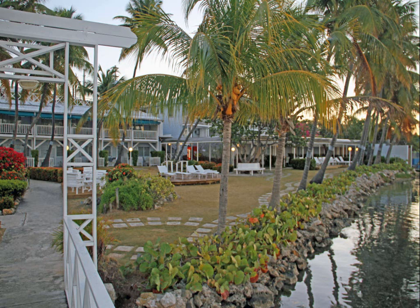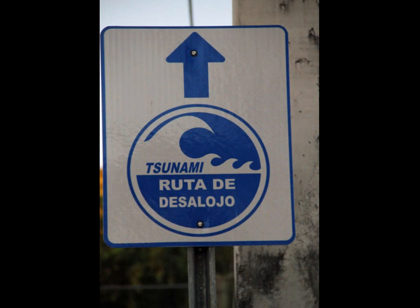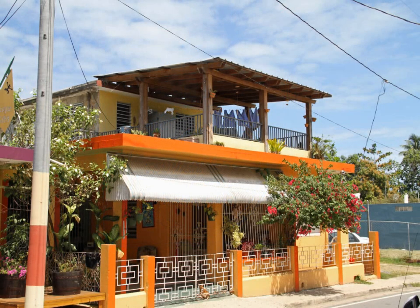This was one of the resorts we stayed at outside of the cities. This is a typical room, and after I saw what the termites did, I was happy to have a tile floor. Where I live, 1,100 feet above sea level, I don't see any of these signs. You notice the properties are very colorful, and they all seem to have individual fences around them.